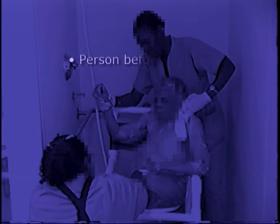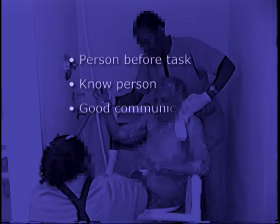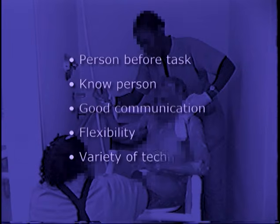Currently, many people think that this type of forced bathing is required or necessary to keep people clean and healthy. Yet, there's no solid evidence to support this practice, and now we've learned that forced bathing does not have to happen. There are ways to keep people clean without a battle, and they involve putting the person before the task of bathing, getting to know the person, better communication, and flexibility in when, where, how, and how often people are bathed, and having a variety of techniques that you can use to provide a pleasant experience.